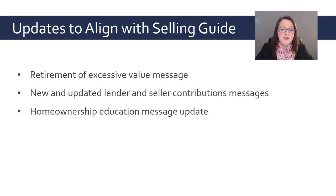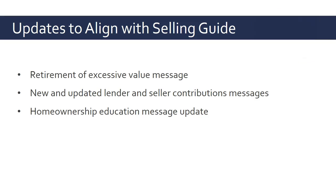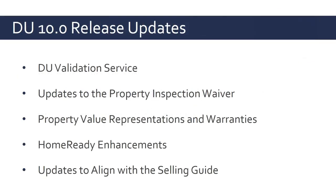Finally, there will be an update to the homeownership education message, which in this case is just a reminder that if none of the borrowers on the HomeReady loan have a credit score, then homeownership education will be required. So that was the overview of the DU 10.0 release updates that came out over the weekend of December 10th.